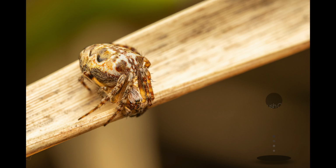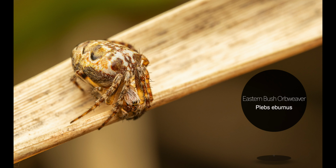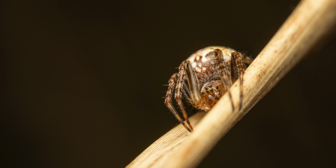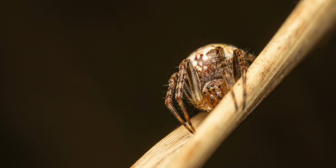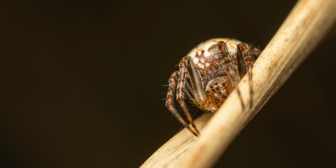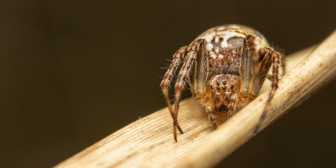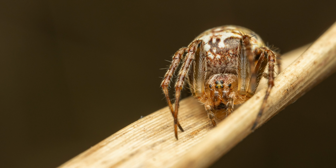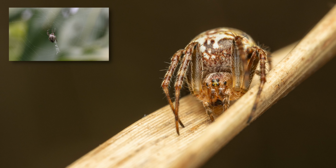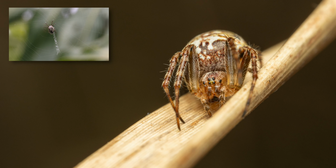This next spider species that I captured on a small blade of grass is an eastern bush orb weaver, also known as eastern grass orb weaver. I have encountered this particular species many times before. This orb weaver has distinctive white markings, and the females, as with most spiders, are significantly larger, almost twice as big as males. The females also create vertical webs and often decorate it with a stabilimentum. I have captured this process in high detail in one of my macro videos, so feel free to check that out too. I think it looks amazing.